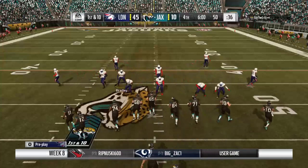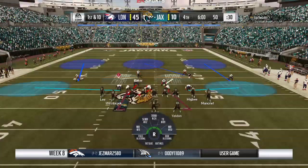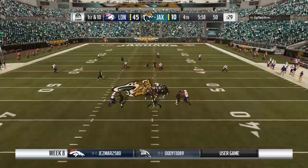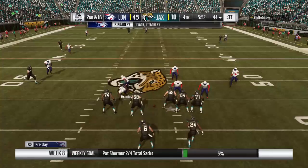Watch it now, Barney. All right, now, lucky 56. From the midfield stripe, they'll look to throw. And he's going to go down. They sack him back at the 42.